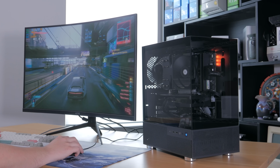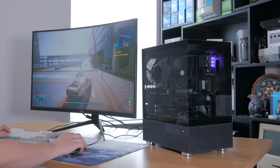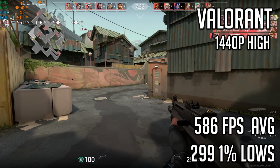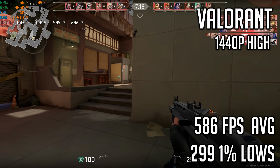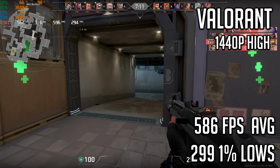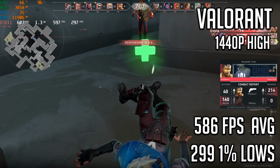But the real question is, how does it perform? Well, let's find out. I tested a mix of games all at 1440p to see what kind of performance this $1,000-ish PC was offering. Starting off with Valorant, just to show a basic esports title, at 1440p high settings, the system's pretty overkill, providing an average FPS in the upper 500s and 1% lows of around 300, which shows for the super easy to run esports game, this system will work great for competitive play.